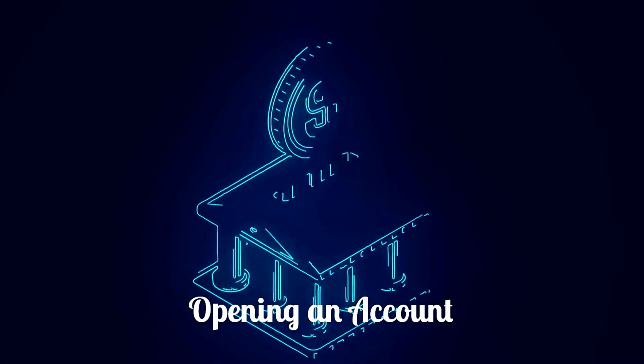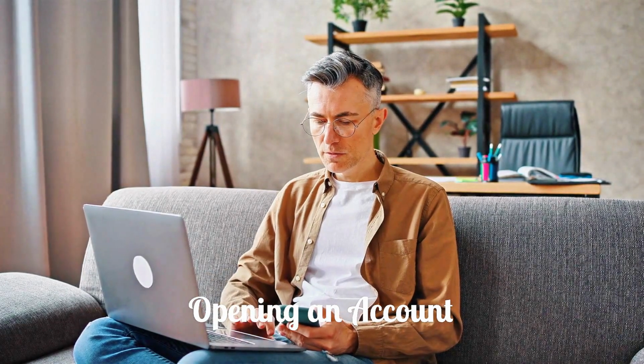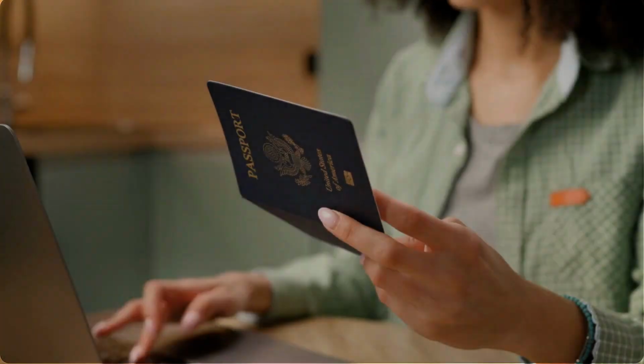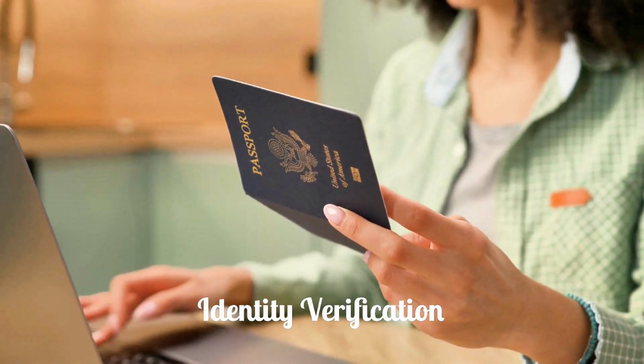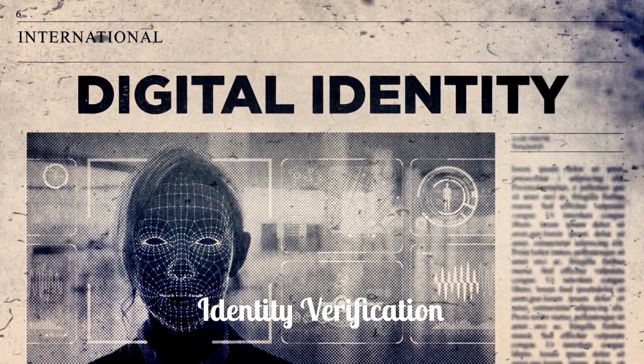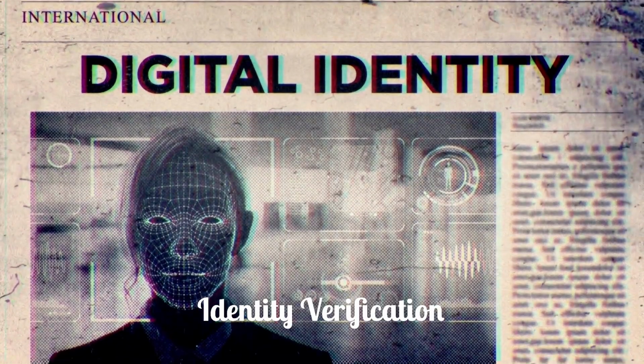Step 2 is opening an account. This is similar to opening a bank account. You'll need to provide some personal information and verify your identity. This usually involves providing identification documents like a passport or driver's license. The process is typically straightforward and done entirely online.